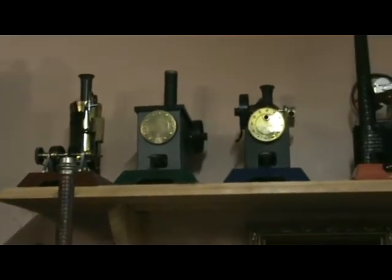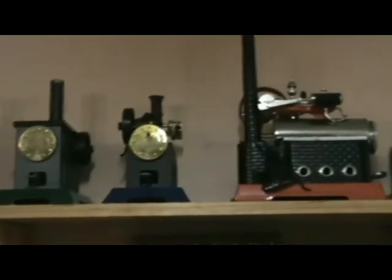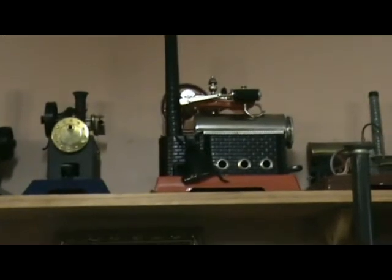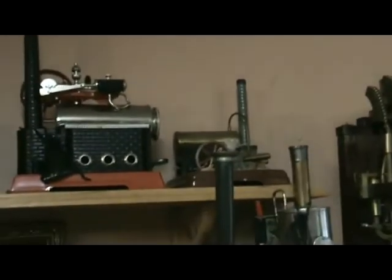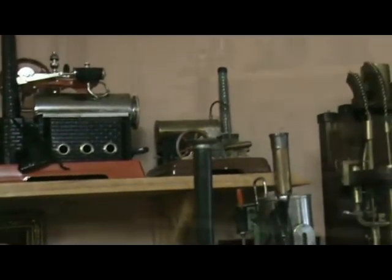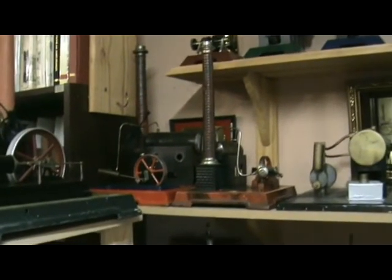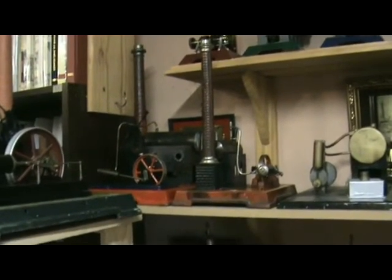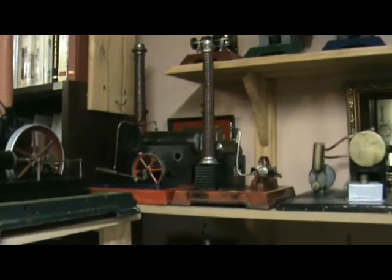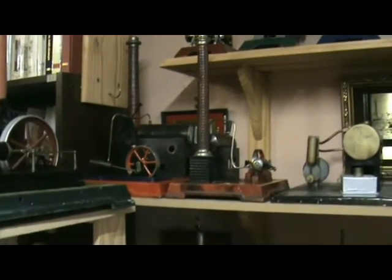The vertical, the engine house, and a locomobile. And then we have Willesco D14 and a little Fleischmann 120/1. And on the next shelf down we have a couple of Josef Falk engines, the 483/3 and 1461/0.